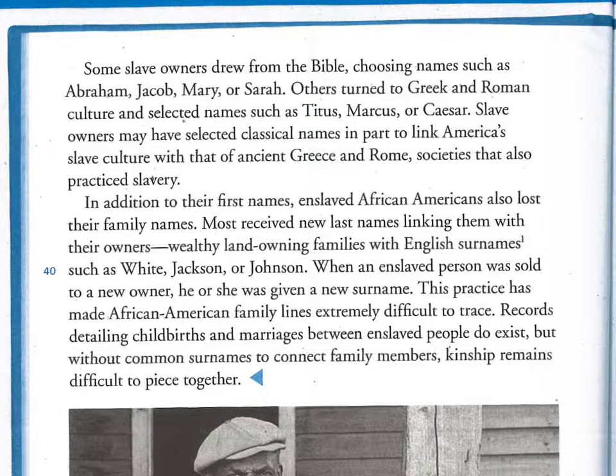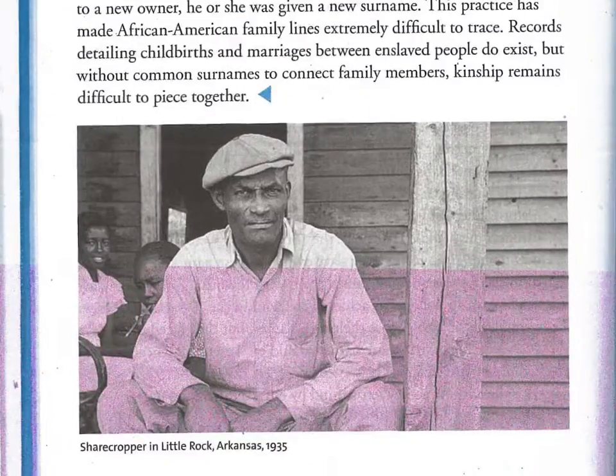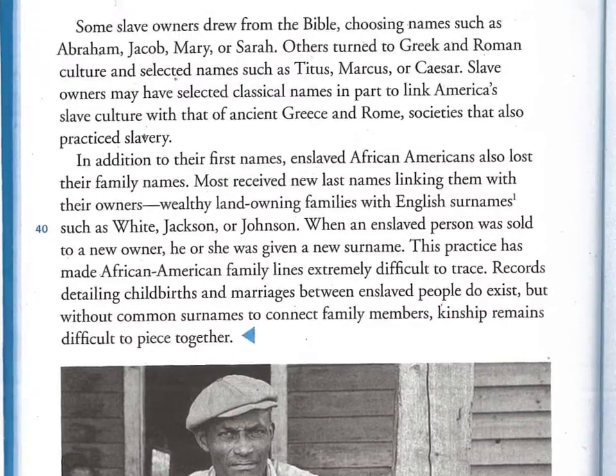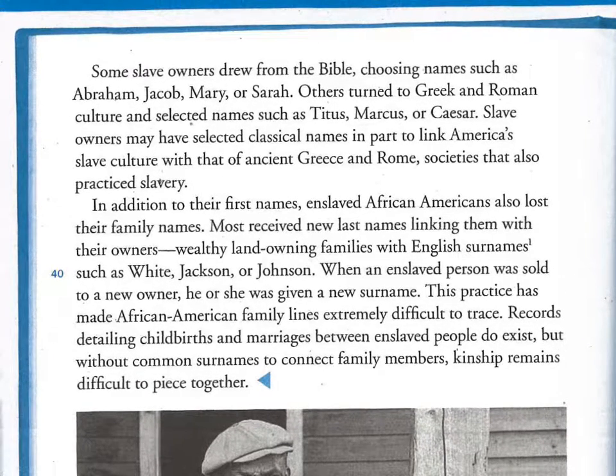In addition to their first names, enslaved African Americans also lost their family names. Most received new last names, linking them with their owners: wealthy, land-owning families with English surnames. And what's a surname? We go down to the bottom. A surname is a person's family name or last name. So most received new last names linking them with their owners, such as White, Jackson, or Johnson.